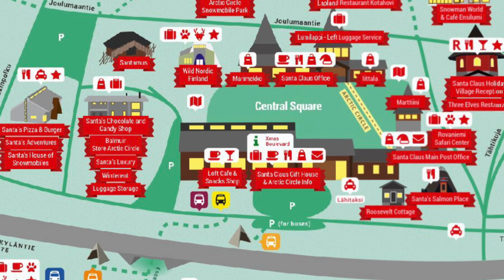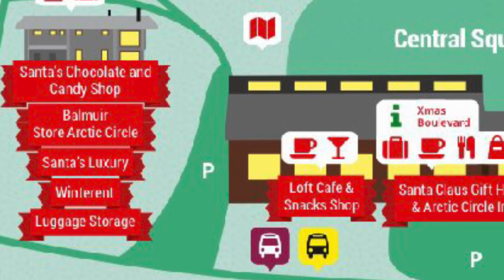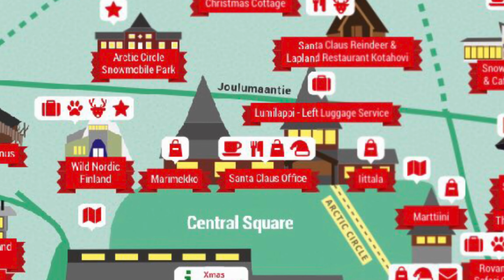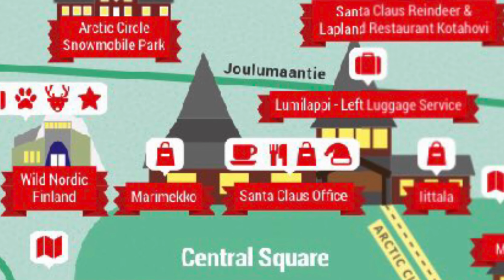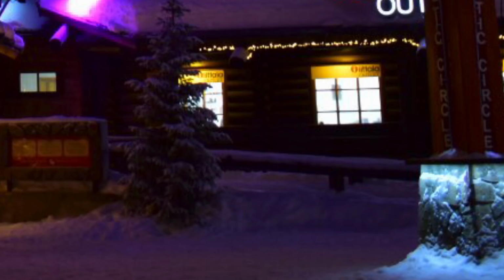So just to sum up real quick, if you're looking for privacy, we recommend those bathrooms on the second floor near the Loft Cafe. And if you're looking for a good wheelchair accessible bathroom, we recommend the one at the Santa Claus office. Just one word of caution, I'm trying to get up the ramps on the outside. It's a little difficult going up that ice and snow.